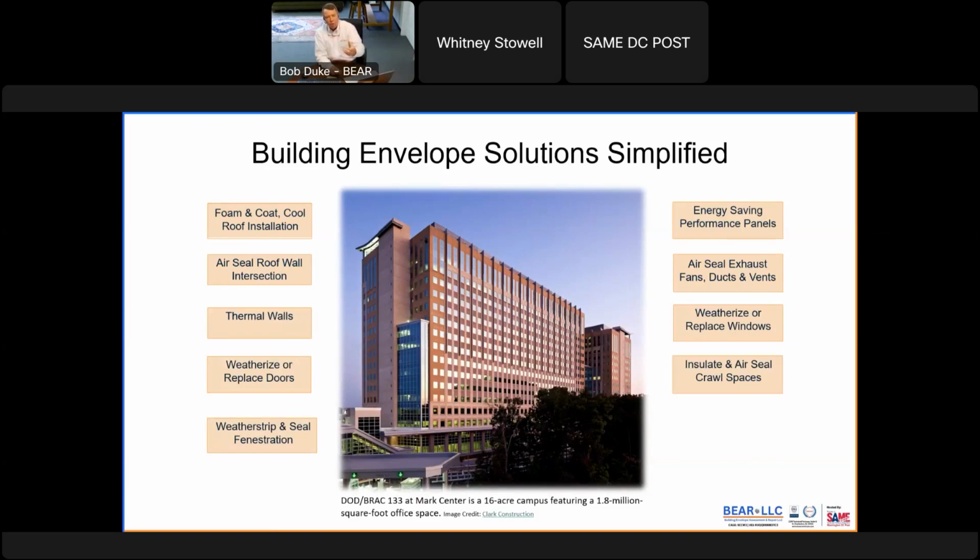What type of thermal walls do you have, and are they durable, and are they built to last? What about the doors? Are you putting in high quality doors that are energy efficient and serve to help the envelope? Fenestrations. A fenestration is nothing more than a planned hole in your envelope. And are they sealed properly, and are they designed properly? Are you employing energy savings performance panels, which is essentially a more durable boost to the thermal? What about the other smaller planned holes in your envelope? Exhaust fans, ducts, vents. Are they properly designed, and are you ensuring that they're properly installed?